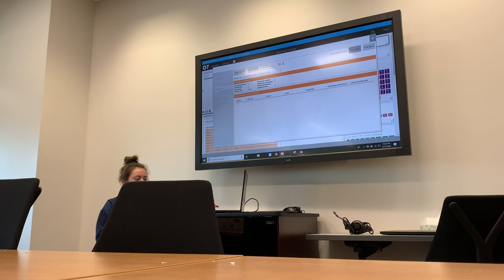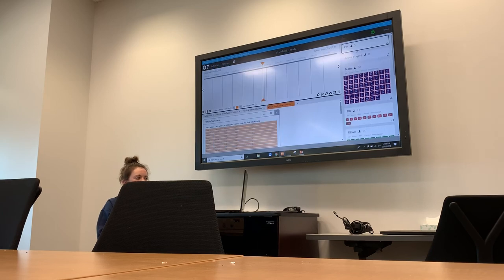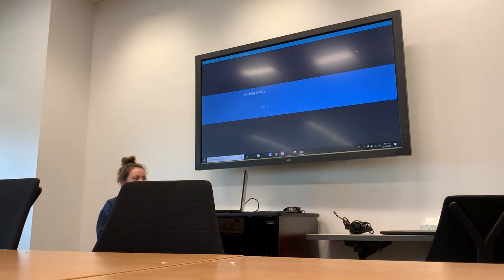And then you just go fast sync, which updates it all to the cloud they were talking about so that you can access it from anywhere. You just hit fast sync, it takes a couple seconds, and then it's all in the cloud and you can do whatever you want with it from there.